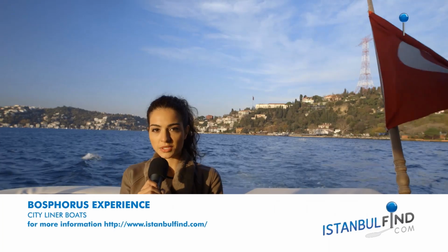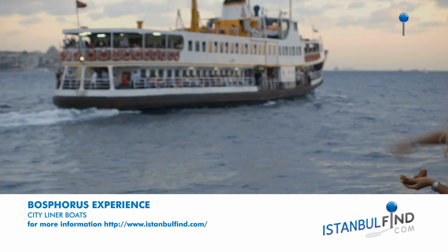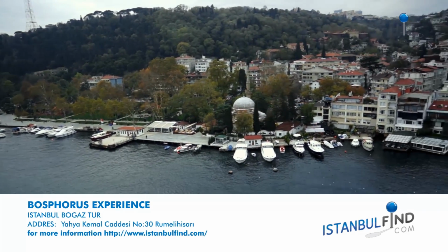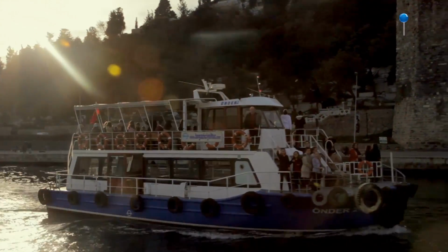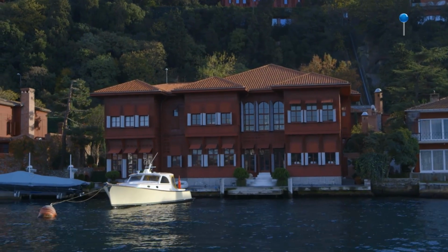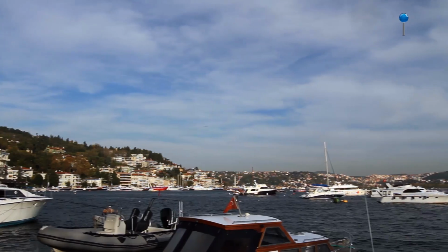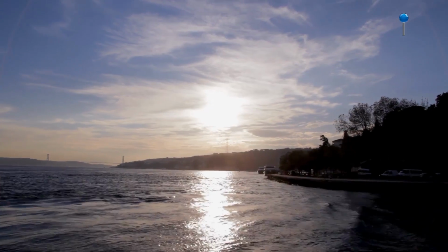The best way to experience the Bosphorus is to use water transport. For this, you can hop on the traditional city liner boats and hop on and off at many places along the Bosphorus. Or you can choose to take a touristic private tour with guides, explaining the sights and attractions along the way. Of course, the most exquisite Bosphorus experience is to rent a private yacht and sunbathe up on the deck.